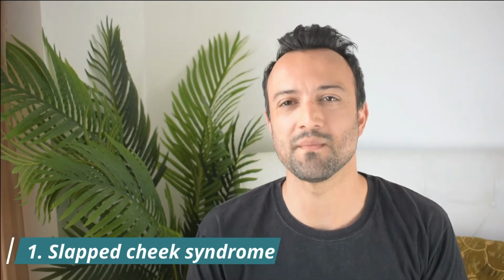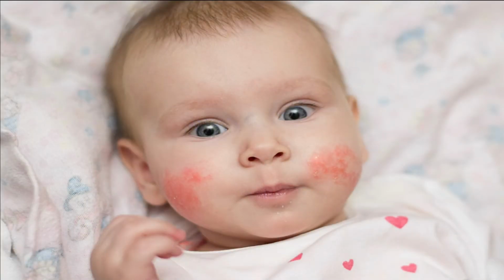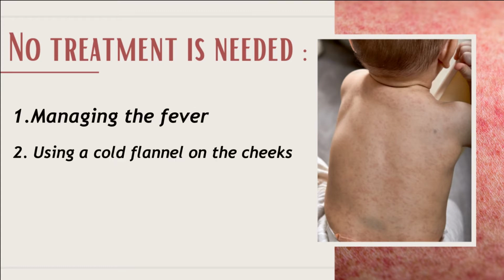This is quite a dramatic, bright red rash on both cheeks, often during or just after the symptoms of a cold, like a runny nose or sore throat. It rarely spreads to the body and goes by itself within a week or so. No treatment is needed other than managing the fever and using a cold flannel on the cheeks if they're hot. By the time a child has the rash, they're no longer infectious, so they don't need to be kept off school.